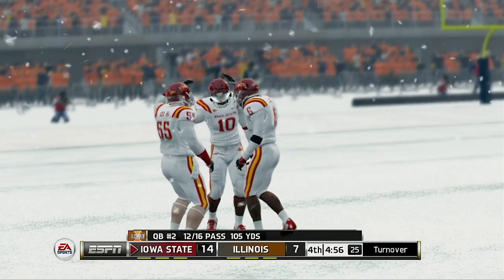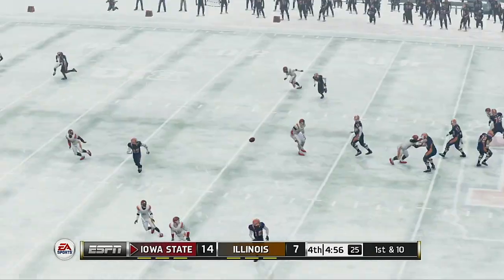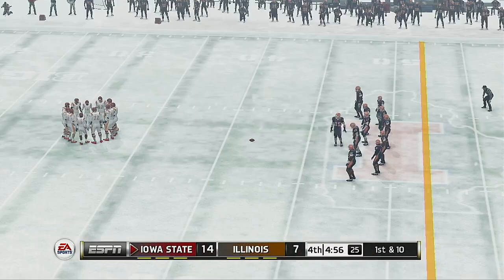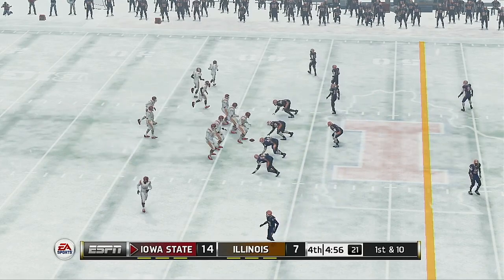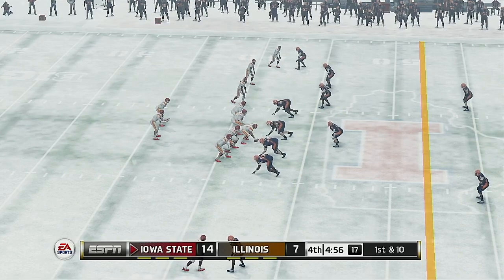Go for it given the circumstances. They just couldn't pull it off. A conversion there could have really helped them, but it just wasn't to be. Things aren't tied, but they might as well be. It's this drive that could really dictate the tone for the last quarter. Iowa State is up a score.